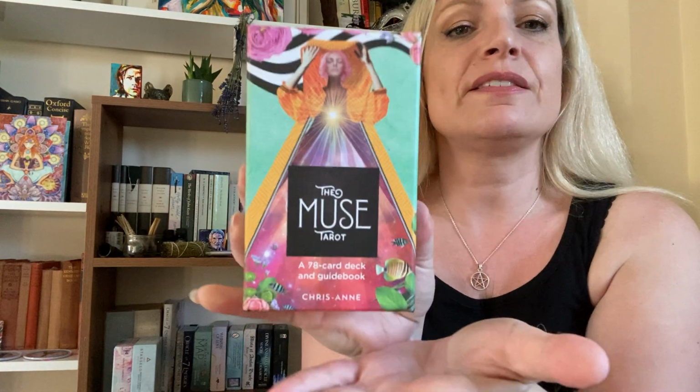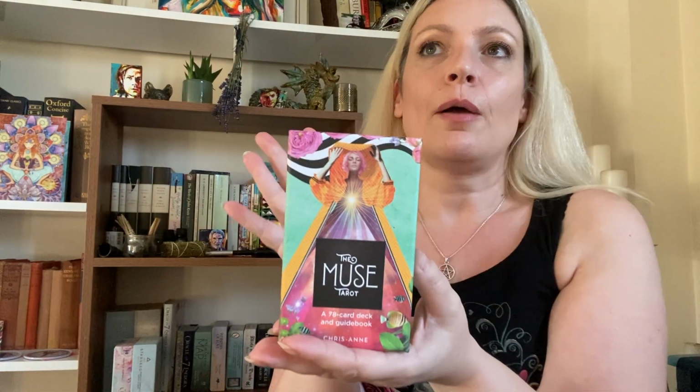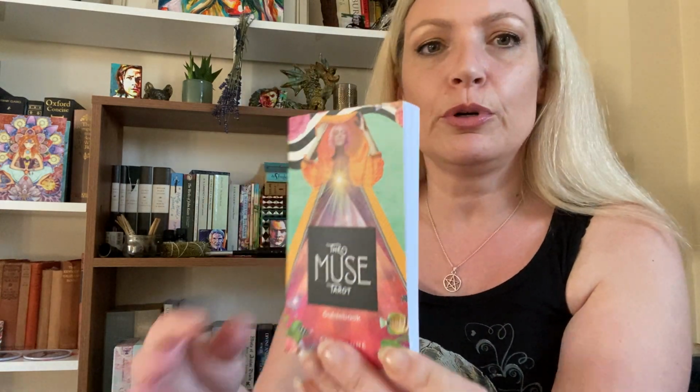Okay, so another deck that I have is by the same person that did the Lightseer's Tarot, and that is the Muse Tarot. And because I loved my Lightseer's so much, and I saw this one, the Muse Tarot, I thought I just have to have this one. Again, stunning, stunning deck. And Chris Ann, she does really beautiful cards. It's got a great little booklet with it again, full of information. The only thing with this one is it doesn't have pictures. It's just the words. So you don't have the pictures of the cards.